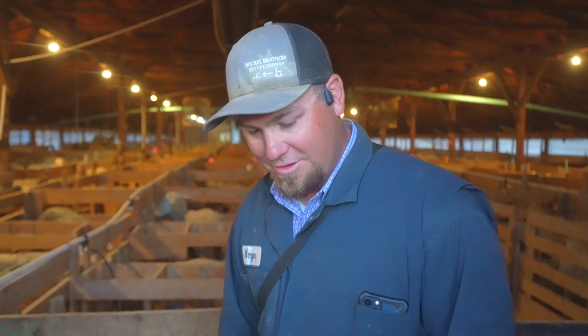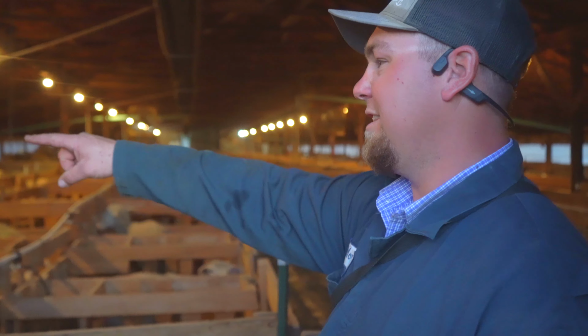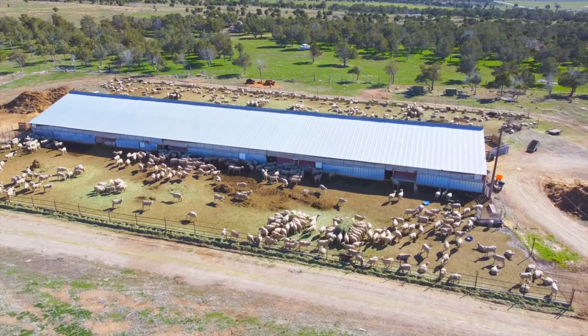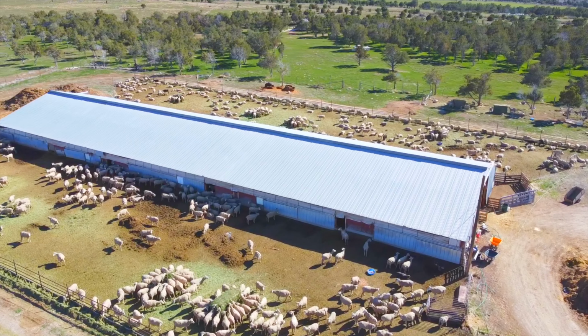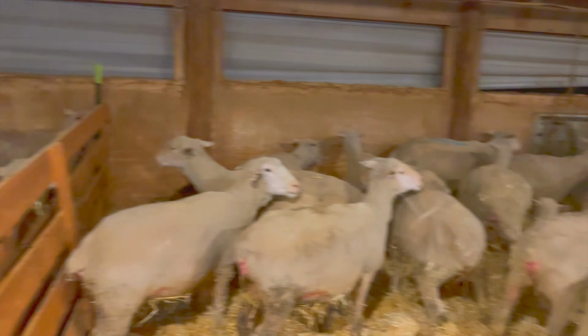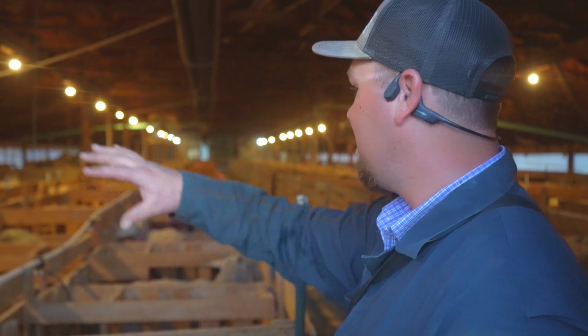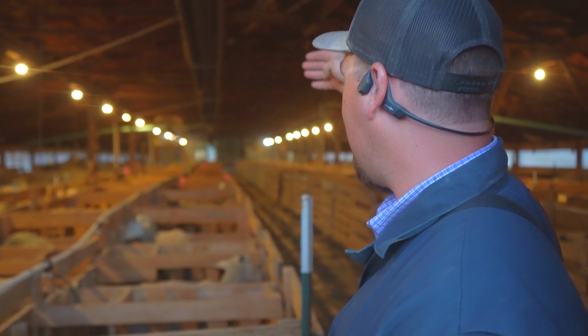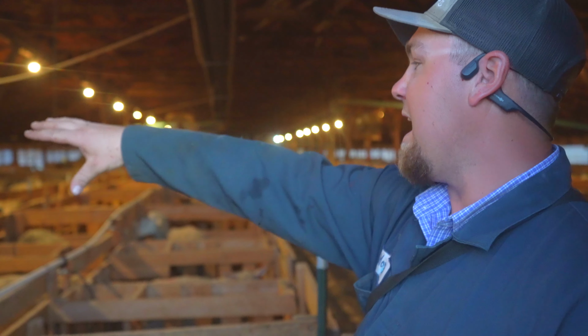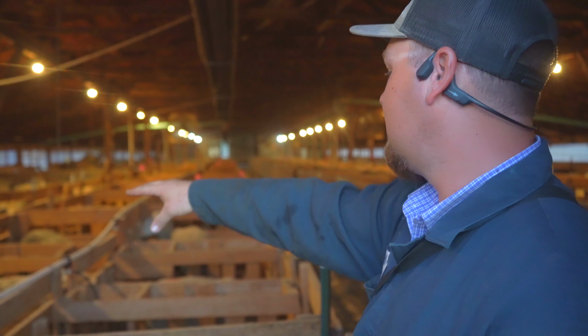We've got about 150 between the two sheds that are being born every single day. They start in these, and during the day they can go outside and spend their day outside, and when they have a lamb they get brought in. All night long they sit in these sheds and got heaters going so they're nice and warm and they stay toasty in here. They come in and sit right here and they're all divided out all the way up and down both sides and both sheds, and as soon as they have a lamb, then we bring them in and they can come in this side.